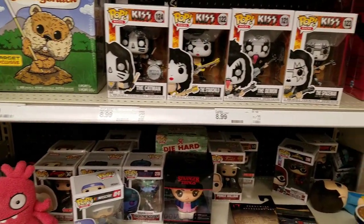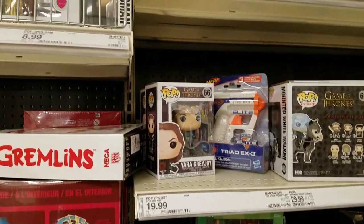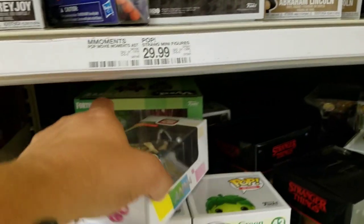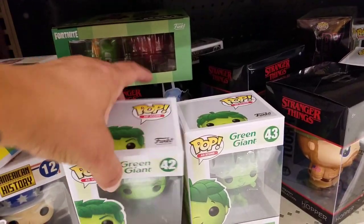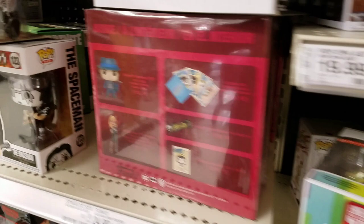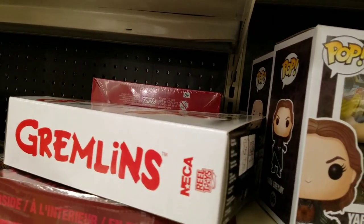Not seeing a whole lot. I notice all those Wolverines are gone now. But so that's a Sprout. I think Tony needed that too. So grab that for him. And I think that's it. Let's go look in the other areas.